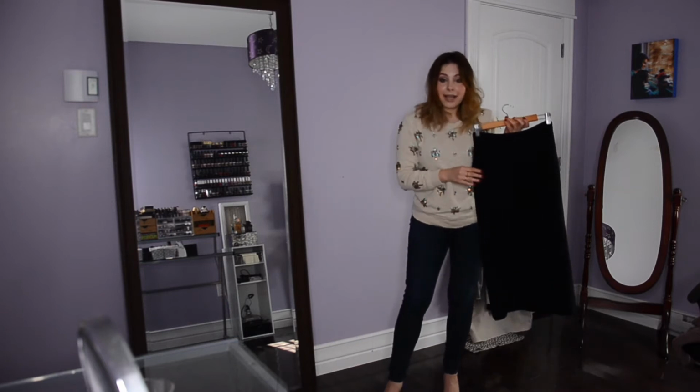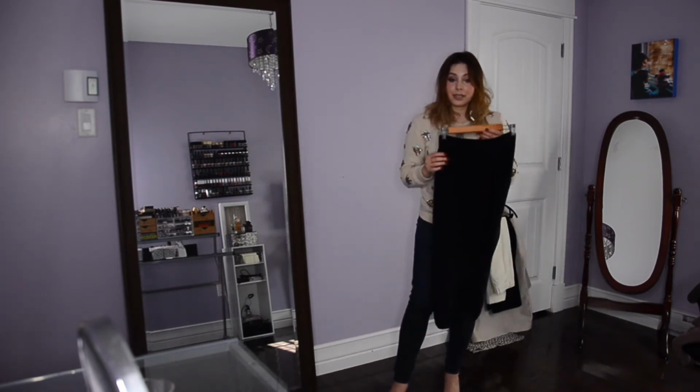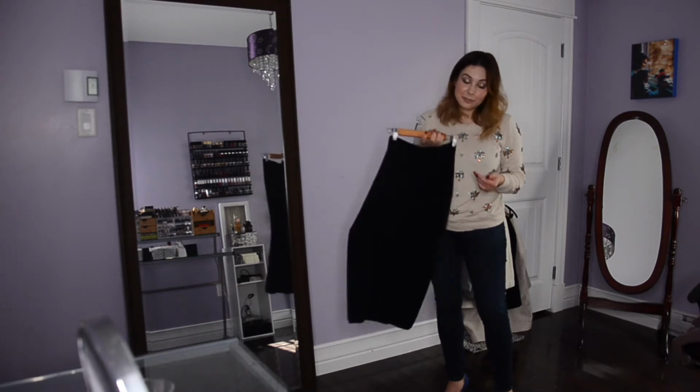It's by Babaton. It's a fantastic brand. I actually will show you a few pieces by Babaton because I really think there's a great deal to be gained in terms of quality with them. So I think the quality is really great, the content of the fabric is fantastic, and they do cool styles that are easy to wear. So let me try it on for you and I'll show you what you can expect this will look like.